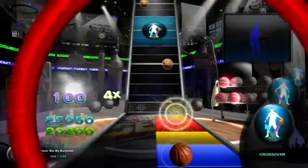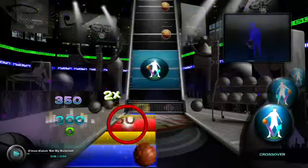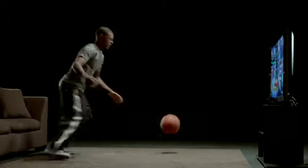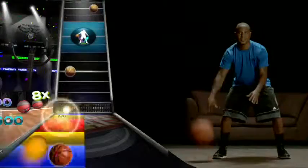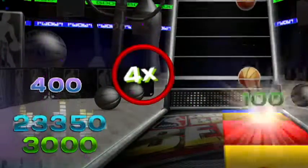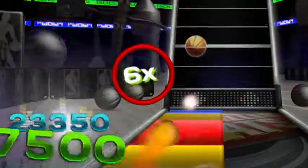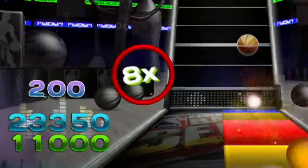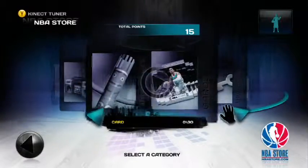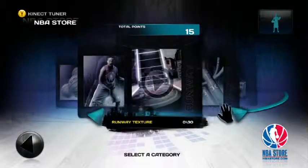You can earn 100 points for a perfect dribble, 50 points for a slightly offbeat dribble, and 25 points if you're even more offbeat. Skill moves like crossovers and pump fakes, they're worth more points than dribble tokens and can increase the points you earn from dribbling. You increase your multiplier by successfully performing consecutive skill moves, up to a maximum of 8 times. Your goal is to 5-star each song. Use stars to unlock trading cards, posters, and other game assets.